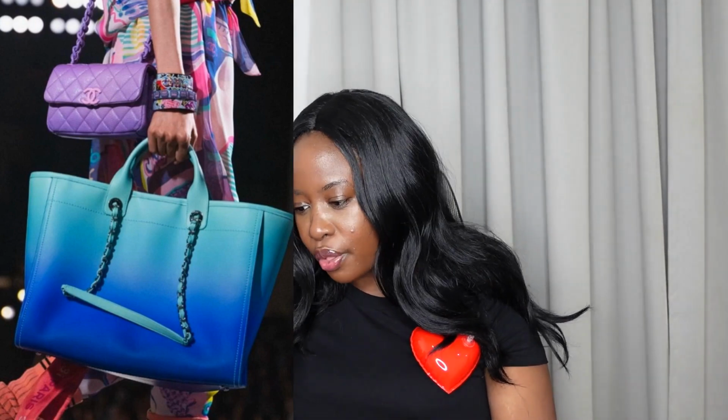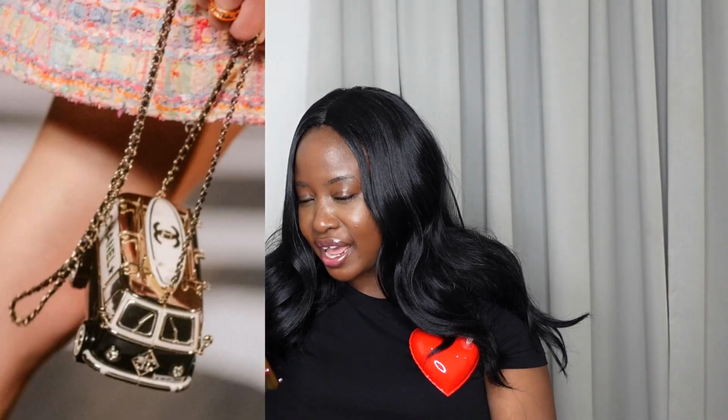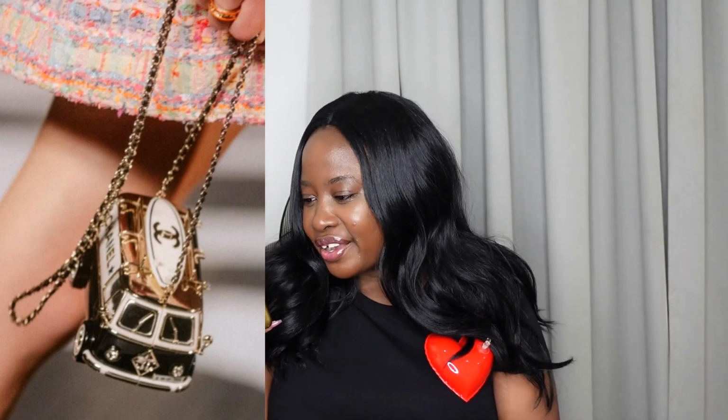It's super gorgeous. There's this really cute troll car minaudière. This is going to cost an absolute fortune. If you know how much this costs, please send me a DM on Instagram. I would just like to know how much this troll minaudière costs, because I know it's going to cost a fortune. There's this Chanel star bag.